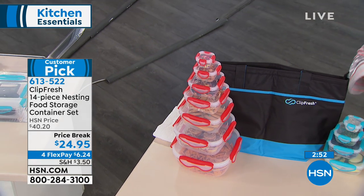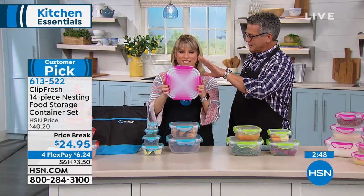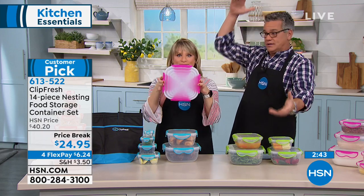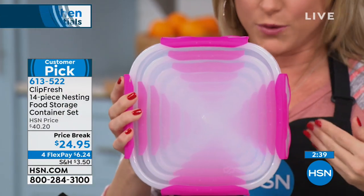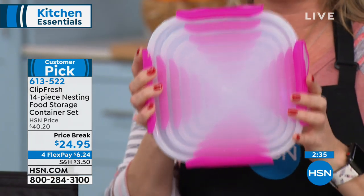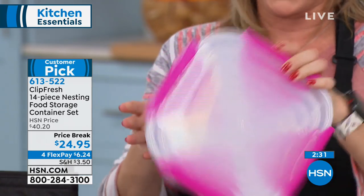All right, so here, let me bring that over and Kelly can show you that. Oh, I love this paint. You know what this is? This is cute. This is what puts it over the top. I mean, nothing takes up that space for all these. They all nest together. Now, most often they're going to be in use, right? But all the ones that aren't in use, nest them together. You're never going to lose the lids. You're never going to lose all the pieces because they store nicely inside your cupboard.